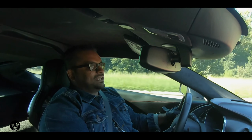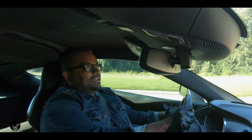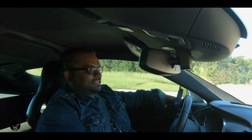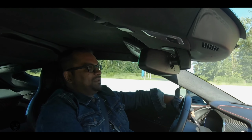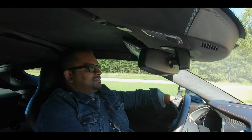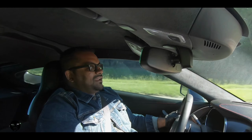Can you use this car as a daily driver? I used this car as a daily driver for about 8 months or so before I got the truck. It's got plenty of trunk space for your grocery runs and other things, but yeah, it can be done. Should it be done? Probably not, but can it be done? Absolutely. But this is a car you want to have just stupid fun with.